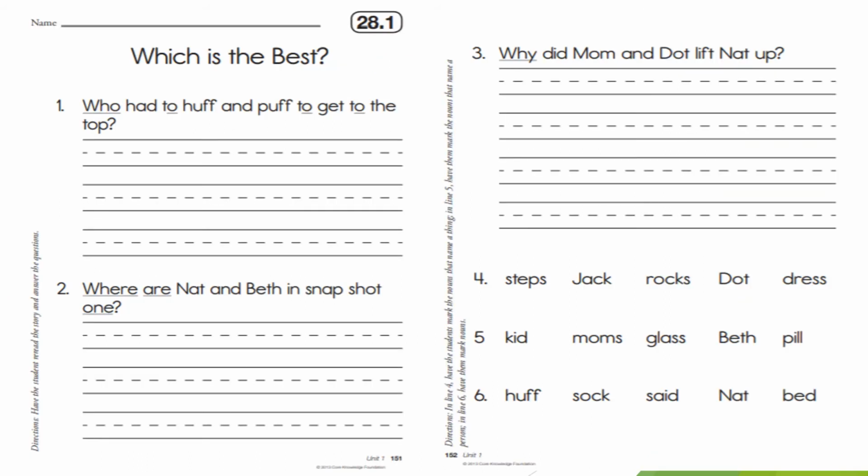Now, open your skills workbook so that you can answer the story questions about the story Which is Best. Open your workbook to page 28.1. That's 28.1 in the top right-hand corner. If you need more time to find the page number or complete your work, please pause the video and press play when you're ready.